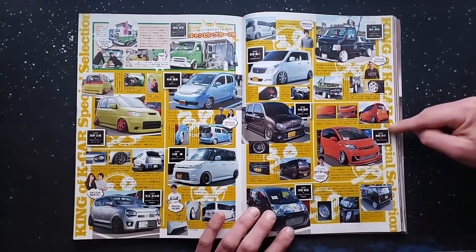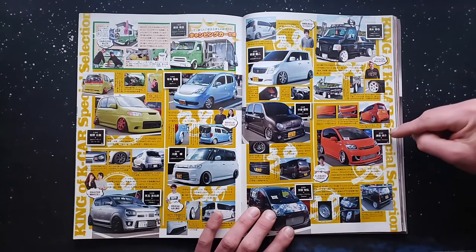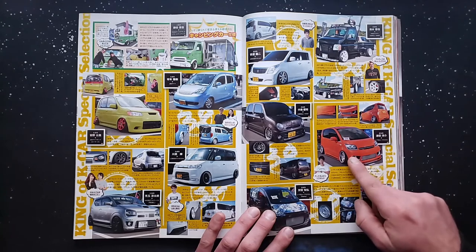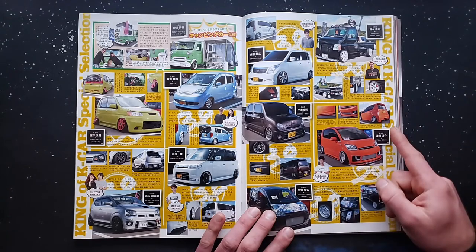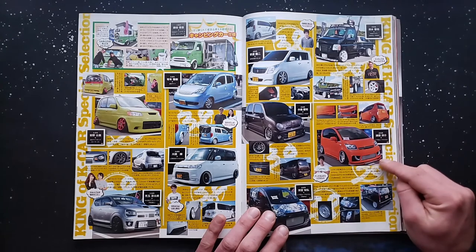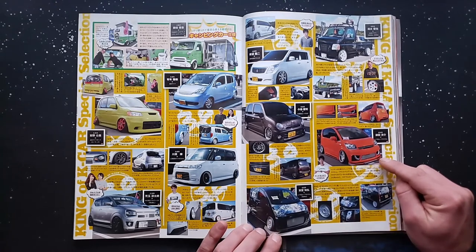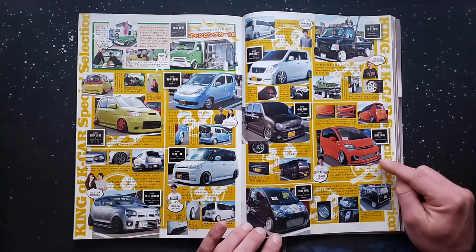Over here, onto the orange. A big intercooler. I wonder if it's connected. An L175S Move Custom. Big wheels with it dished. We've got an intercooler on the front. I hope it's connected up, although that is a massive intercooler. So it might not be.